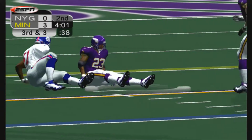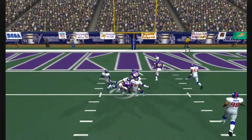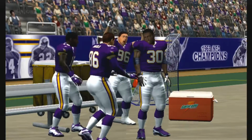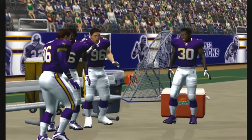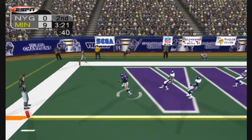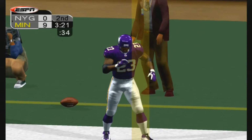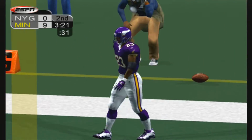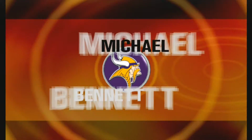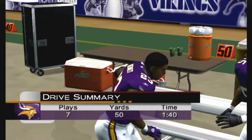Bennett picked up about 7, and that will bring up third. Robinson grabs the fastball over the middle, and they convert on third down. Marcus Robinson. Precise route. And he had to beat his man. Couple of the best banging heads there. Touchdown! Touchdown, Vikings! This is a good call here, Dan. These short yardage plays are a lot harder than you think, but on this one, they tough it out on the ground.